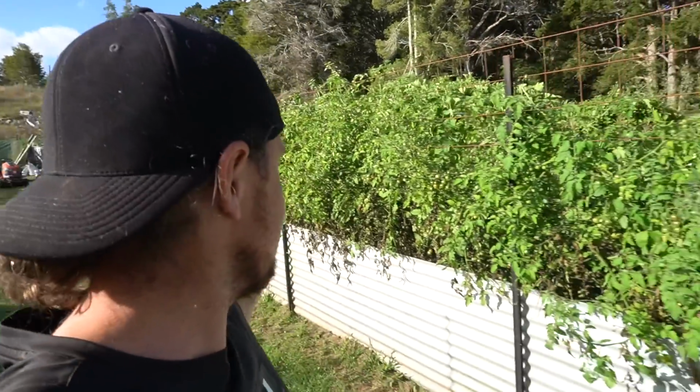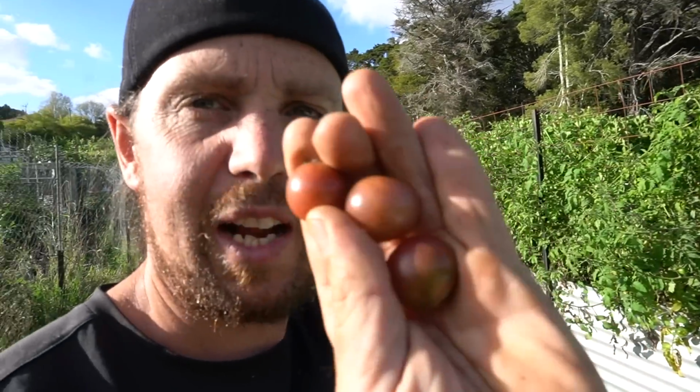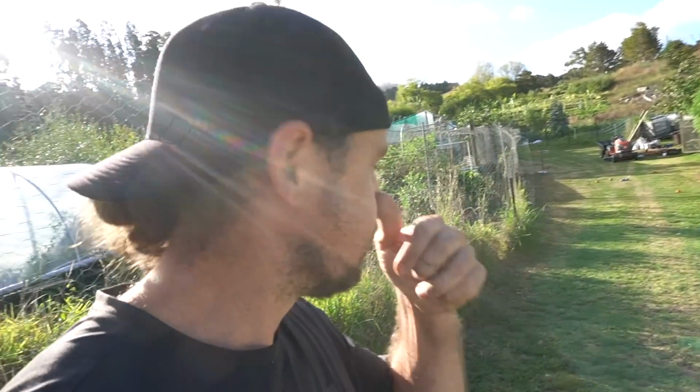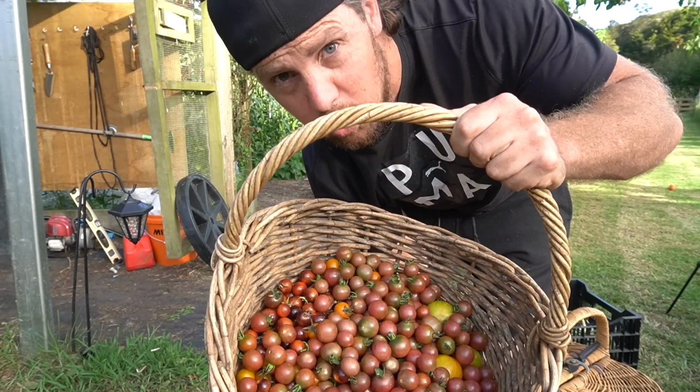Almost done with the cherries. I've done this one side. I've planted way too many cherries. I actually thought they were beefsteaks when I planted them, but these are like the black cherries. They're all black cherries over here, and they're actually quite nice. I don't know if there's much difference between the flavours of all the cherries. Maybe I should get the kids to do a little blind taste test or something like that. See if there's any actual difference. So there, that is all of the cherries.